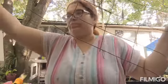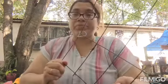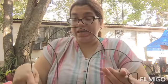I also have this trellis from the Dollar Tree, and I put it all around the edge of the raised bed, and that helped with the cats, because I lose some crops, especially onions. They love to make a bed of the onion plants, and I lose the crops because they break the tops and I don't have onions. So I have to do that.